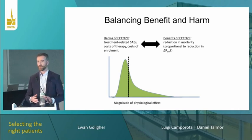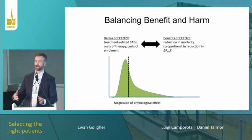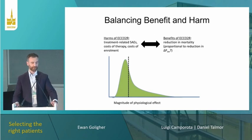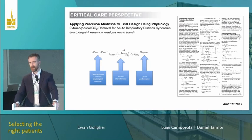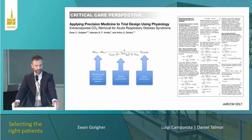And so among a population of patients who vary in their response to therapy, some patients will have a large benefit, and hence that will outweigh the risks, but others may have a relatively small benefit, and the risk then will outweigh the benefit. And so patient selection really becomes crucial to proving benefit for this intervention. So the question is, how do we do that? Can we predict who's going to have a large driving pressure response to the application of extracorporeal CO2 removal?